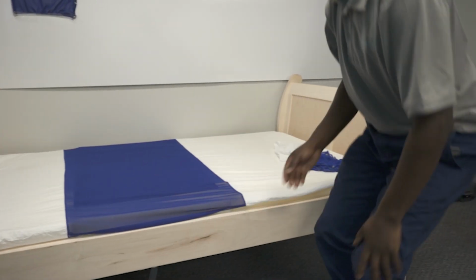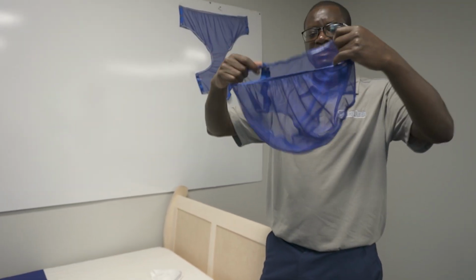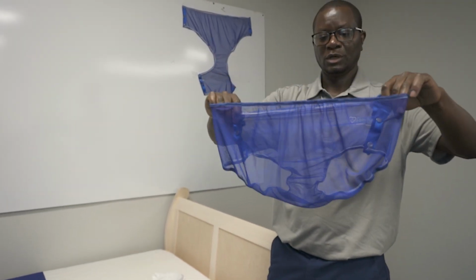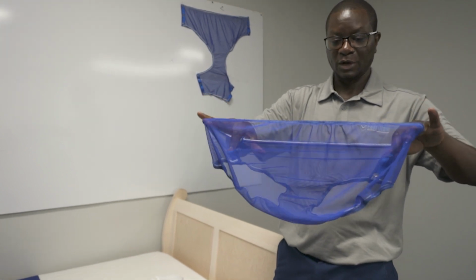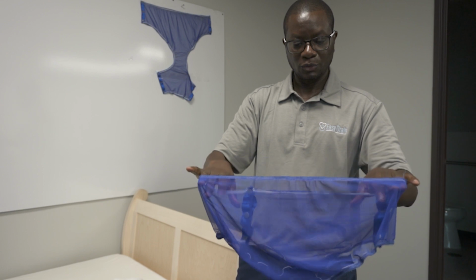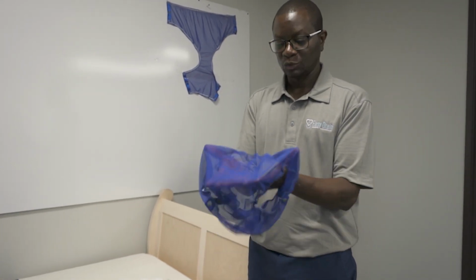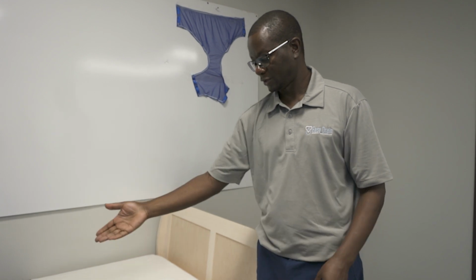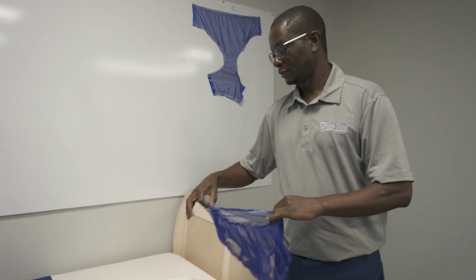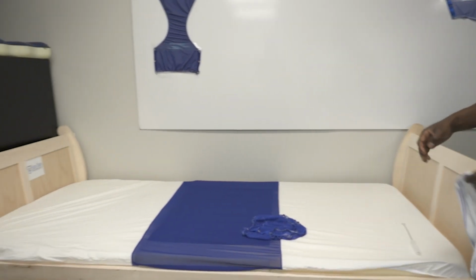And then we have this mesh underwear. This is what people will use for those who don't like to sleep without any garment. It will let the urine go through, and if they have bowel incontinence, this will catch the bowel so they don't block the drainage for the urine to drain, and it will let them stay dry.